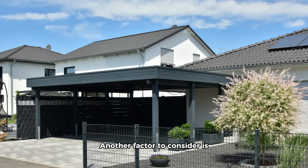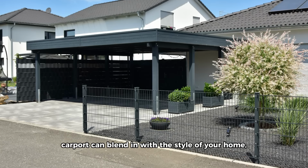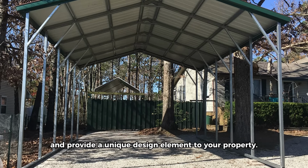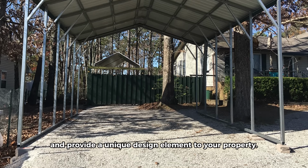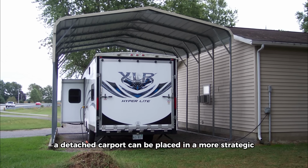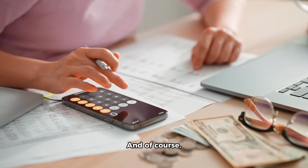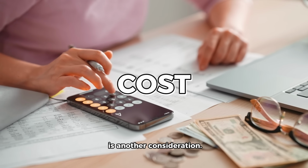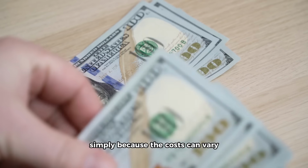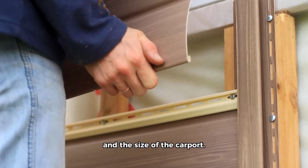Another factor to consider is aesthetics. An attached carport can blend in with the style of your home, while a detached carport can be more visually appealing and provide a unique design element to your property. Additionally, a detached carport can be placed in a more strategic location to enhance the look and feel of your property. And of course, cost is another consideration. There is no right or wrong answer to that, simply because the cost can vary depending on the materials used and the size of the carport.